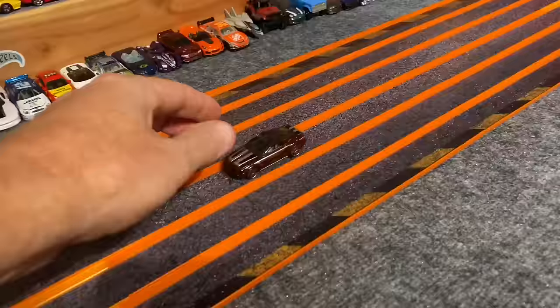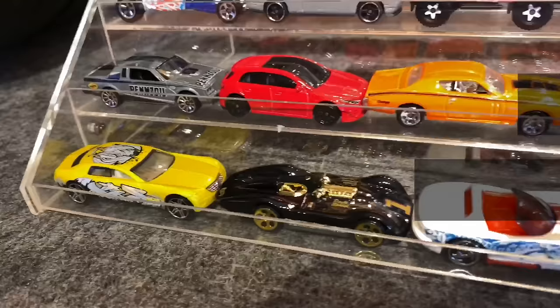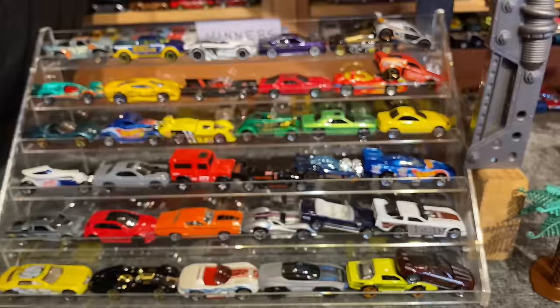Very unexpected winner. Hey, on day six, we got one for the police and one for the fire department. That's awesome. All right, guys, there you have it. A look at today's winners and all of the overall winners.